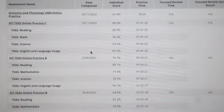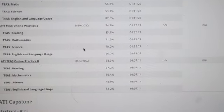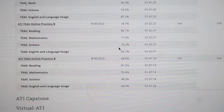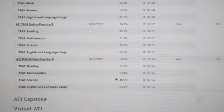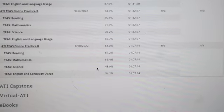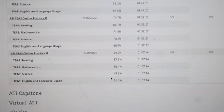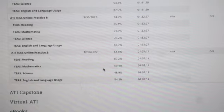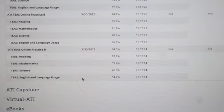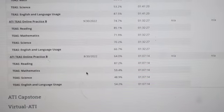And then I took the practice B, and this is actually what I took before the October one. And you can see that I did better. And then I still did horrible. This is when I started studying. This was the first practice test I did. This is when I started studying and realized that I really do need to focus on these two. I don't know why I did horrible right there for the English, but I did. But that was when I realized that I really needed to focus on math and science.